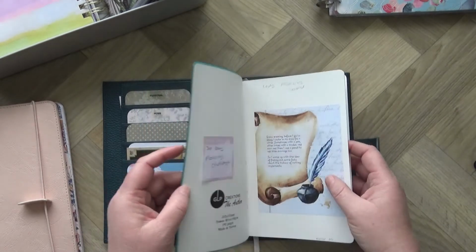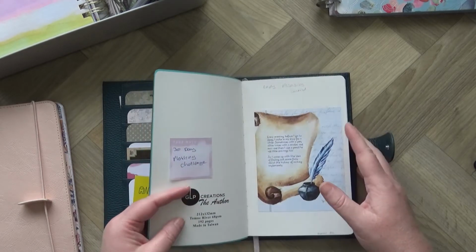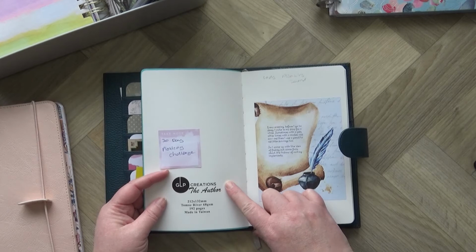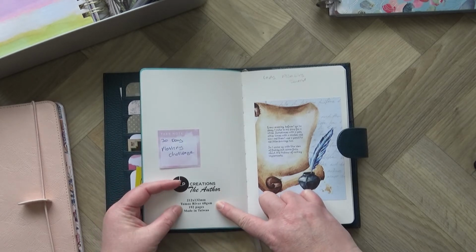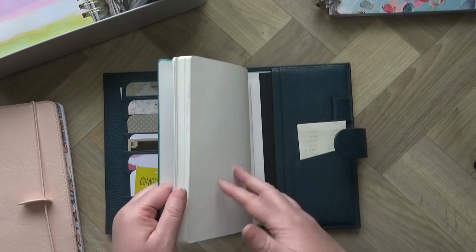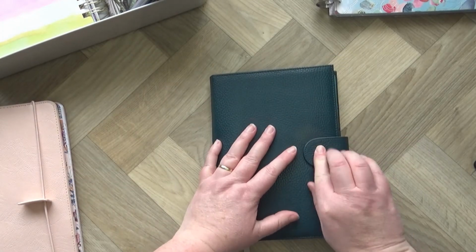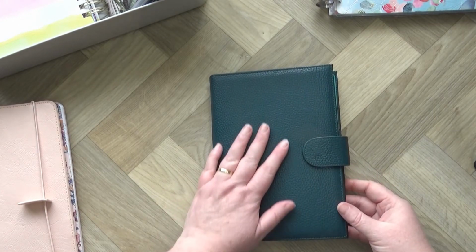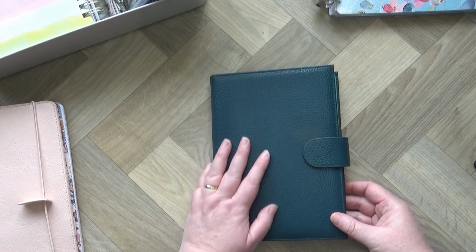But this notebook is fabulous. It's actually Tomoe River paper. It's from GLP Creations, it's called The Author, and it's a Tomoe River 68 gram page. Love it. It's really, really nice. So that's something else. Again, I don't use this every week. I would probably come into here once a month to update goals and things like that.